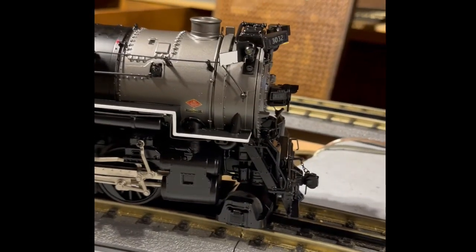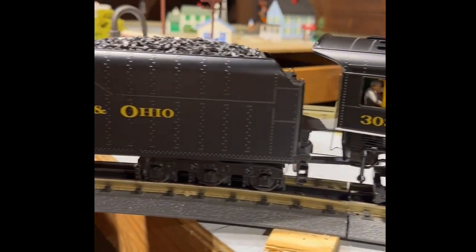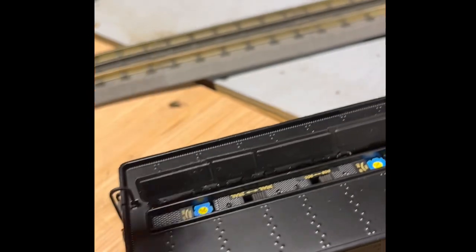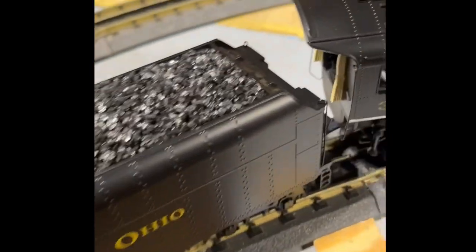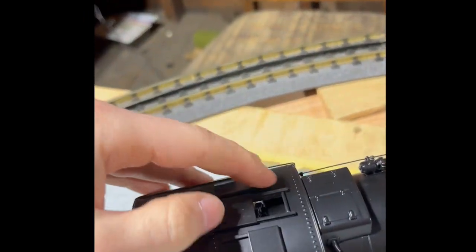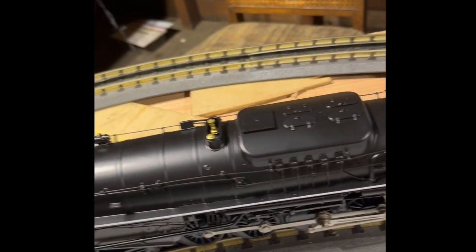It does have some different similarities. They only made two models of this locomotive in the Proto-Sound 3 version here. They did catalog one in Proto-Sound 2, that's all your switches and everything, if you can find one. But right now, at least most of the dealers for MTH have a couple of these guys in stock, or at least one.